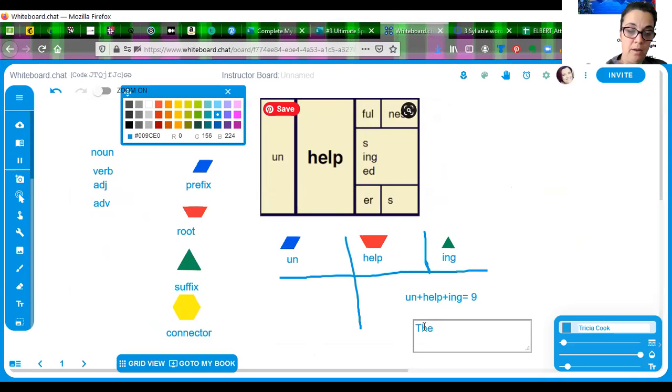The unhelping dog made a bone. Made the bone deeper.